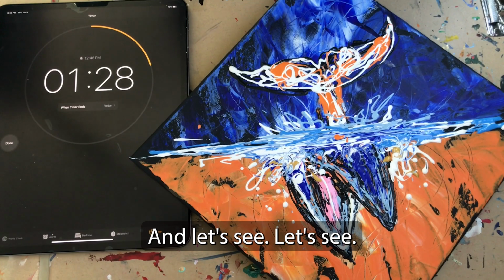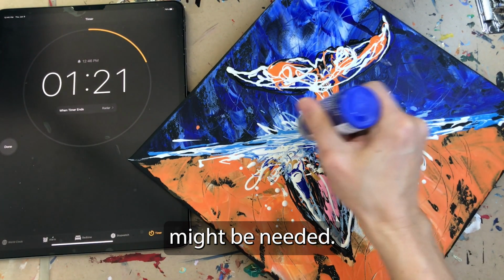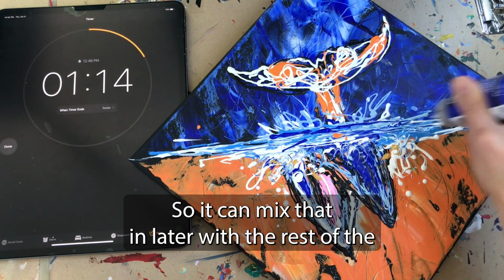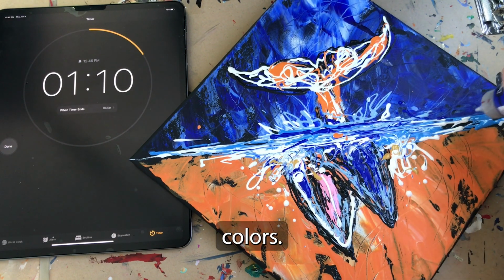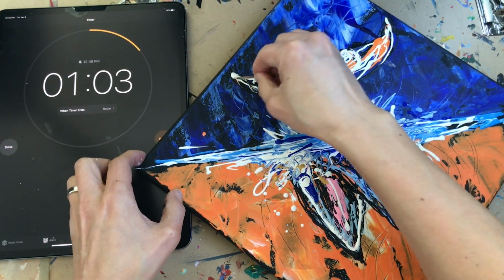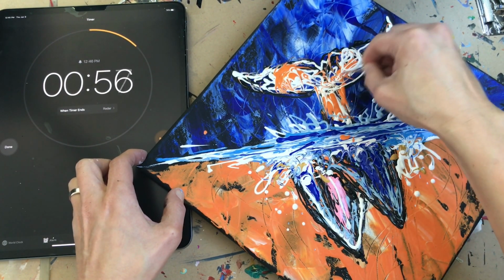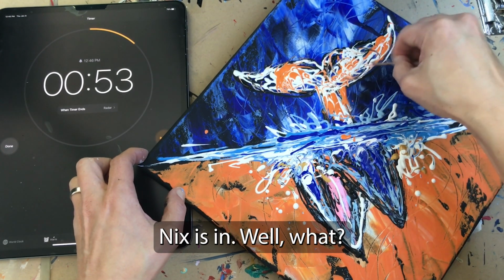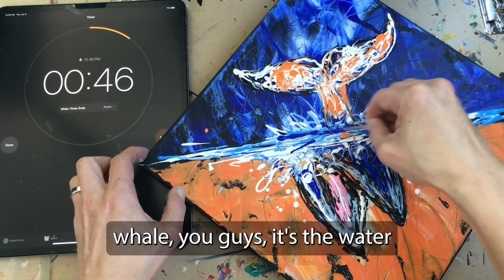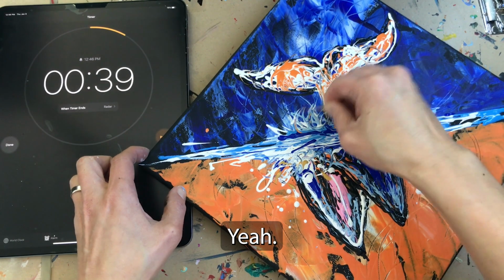Right. And let's see. A little bit more darker blue is what might be needed. Yeah, let's add that little darker blue here, like that. So we can mix that in later with the rest of the colors. There you go. 1 minute. Okay. That's the tail. End of it mixes in well with the rest of the humpback whale. There you go. As the water splashes around them right here like this. Splashing. There you go. 39 seconds.